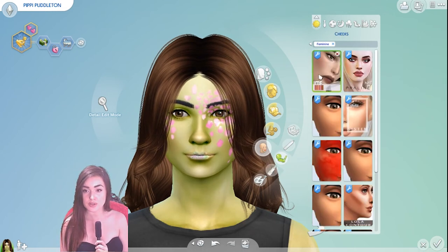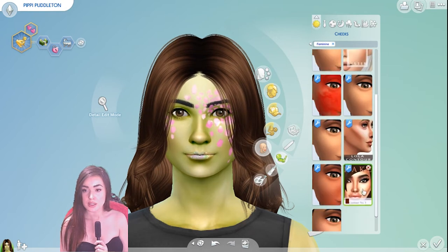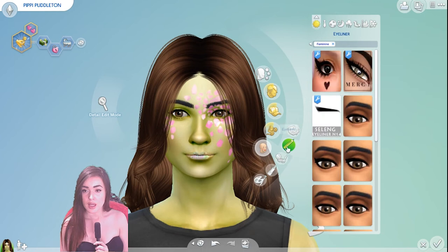Okay, so let's do cheeks. Let's give her some contour. I guess I took away the contour, so we'll just do that. Eyeliner, we'll do that. Oh, look at the heart. I wonder how, I mean, I like it. But it kind of blends in with the scales, and I wish I could do that, but it's not gonna work.